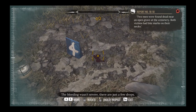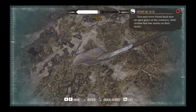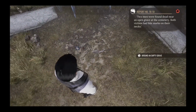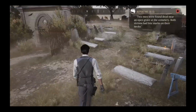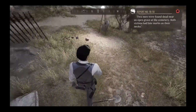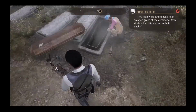Some blood here by the shovel. The bleeding wasn't severe, there are just a few drops. So someone got a cut to the leg that wasn't too serious. The blade is bent from the impact. Okay. Is there more? I feel like we're missing one because we've gone 1, 3, 4. Ah, is this the actual open grave? Looks like it.